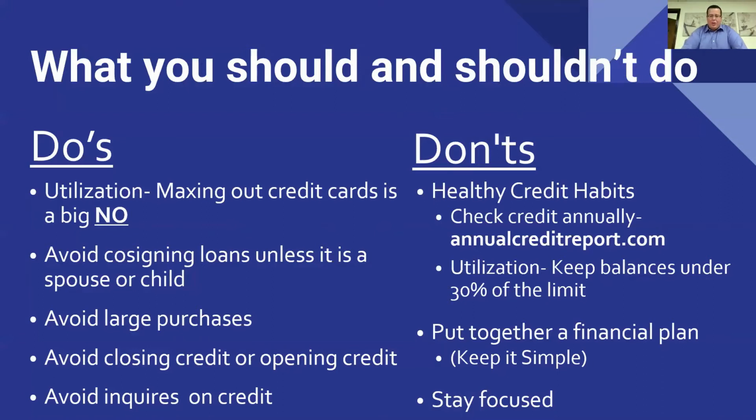So, this talks about utilization again. 30% of your limit, that's it. You always need to be under 30%, okay?